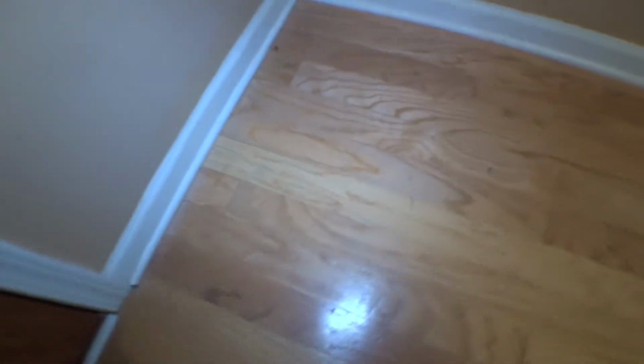Main entry door looks good. Walls have a couple cleaning marks and handprints. Also, small nail holes. Entry floor covered with hardwood floors. Normal signs of wear and tear. Couple scuffs, couple scratches here and there.